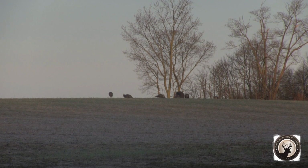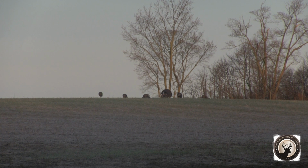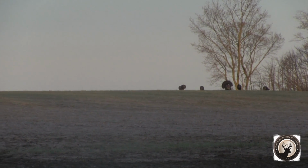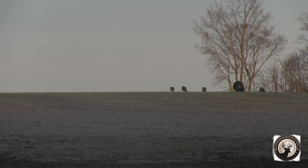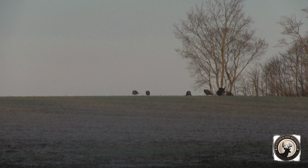And right away I figured, well, two things are going to happen here. Either these hens are going to come in and check out my tom and hen decoy, which will pull that big guy in, or two, these hens are going to ignore the decoys and come nowhere close to me and just walk away with the tom following. There's no way I'm going to pull this big guy in off five hens.